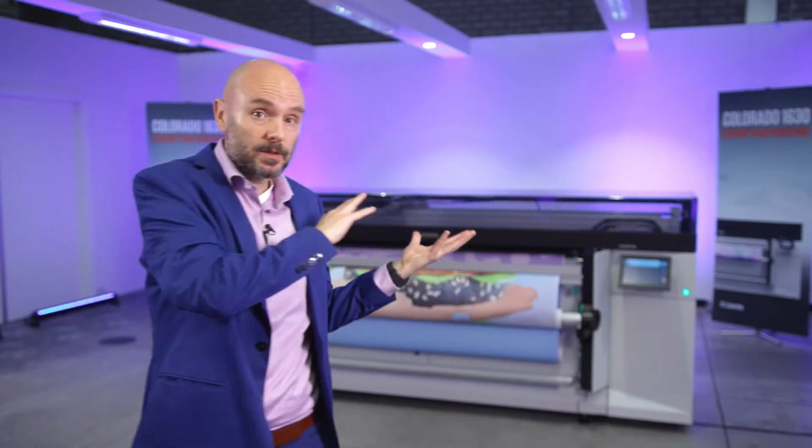Okay, now let's talk about this concept of modularity, because this is unique with the Colorado 1630. We designed it from the ground up in a modular fashion. What does that mean? Well, you can start with the base model, which is already feature-rich, packed with functionalities, and then you can actually, at the time of purchase or maybe later, add modules, add functionalities on top of that. And one of those functionalities is, for example, the flex finish option.